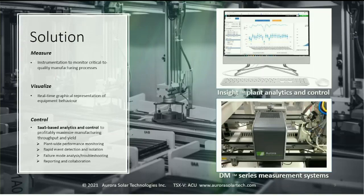is on this slide. One of the things that you need to do effective manufacturing is, first of all, you need to have data about how your plant is actually operating. So that's the measurement aspect. We have an existing line of products we call the DM series measurement systems, and these are on the lower right-hand side of this presentation. These products measure one of the critical steps in the process of transforming a raw silicon wafer into a finished solar cell. And we have these installed in 6 of the top 10 manufacturers in the world within the solar cell manufacturing scope. The other thing that you need to do is to visualize.